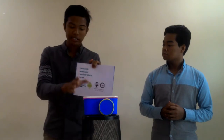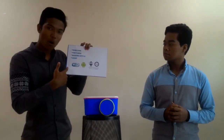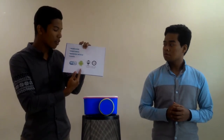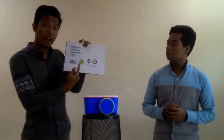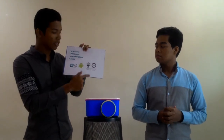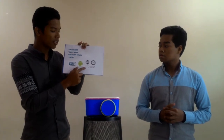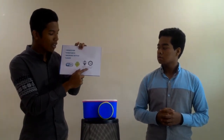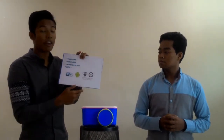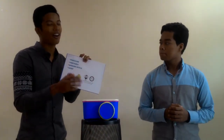This projector connects using Wi-Fi for laptop, and for phone it can connect using Android. It also has quality SIRIM certification from the government of Malaysia. You can go to the SIRIM Malaysia website and type the certificate number, which is MYAR6006, and you can check whether this product is an original product or a clone product. Now I will give the next session to Ikhwan.